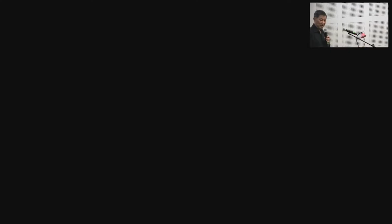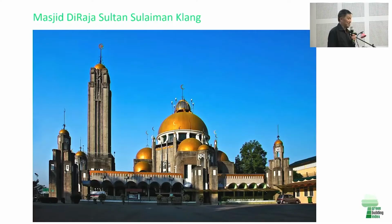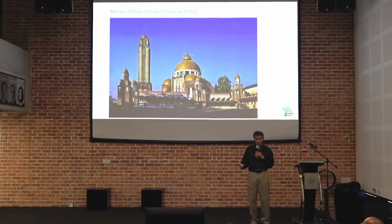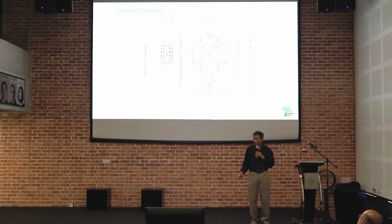This is a refurbishment of the Masjid Diraja Sultan Sulaiman in Klang. This project was undertaken by JKR Wilayah. I was involved because Architect Center asked me to investigate, because they were employed by the contractor for the project. The roof was leaking all over the place. Okay, the original roof. So I went in before they started.